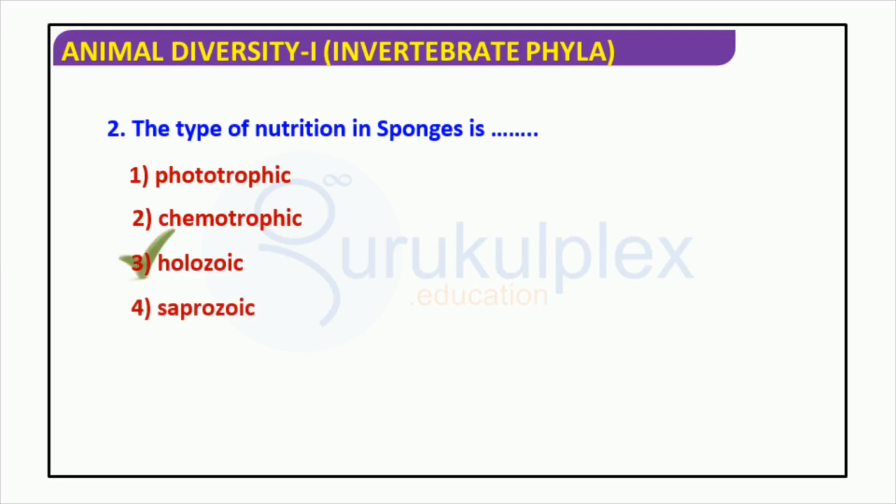Holozoic nutrition is the form of nourishment they typically take in and involves the absorption of food particles via their body's filtration of water. Such particles range from bacteria, fungi, and protists to organic detritus. The digestion of these particles is supported by choanocytes, specialized cells which help capture and process the food.